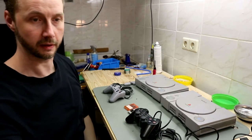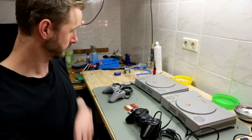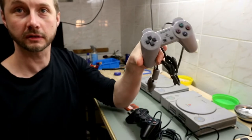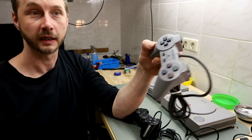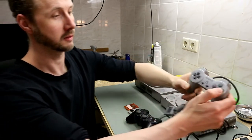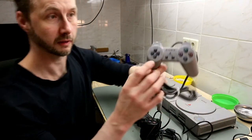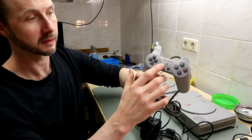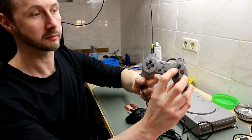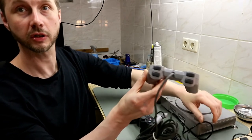So, and equipment. What can you plug in? First, a control pad. This is the early control pad. It's only with buttons. You have here the direction buttons, select and start, and the four buttons with Sony signs, and you have four shoulder buttons.